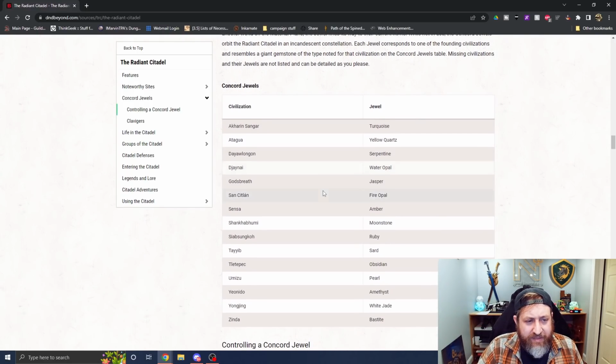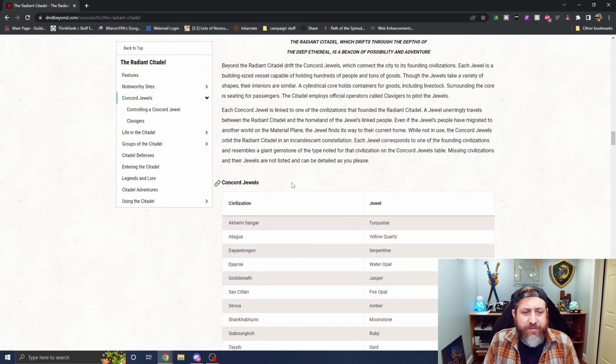All right, so we can see the Concord Jewels. It says, beyond the Radiant Citadel drift the Concord Jewels, which connect the city to its founding civilizations. Each jewel is a building-sized vessel capable of holding hundreds of people and tons of goods. Although the jewels take a variety of shapes, their interiors are similar. A cylindrical core holds containers for goods, including livestock. Surrounding the core is seating for passengers.